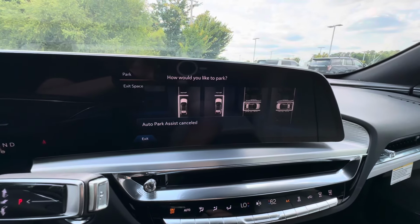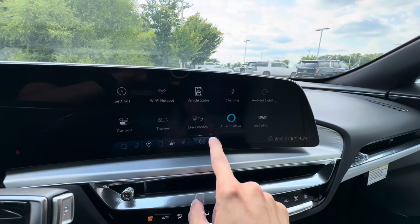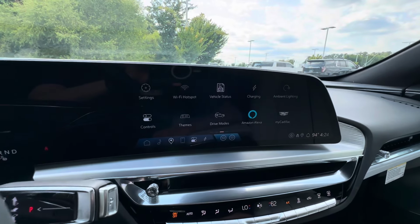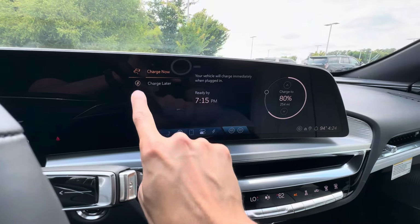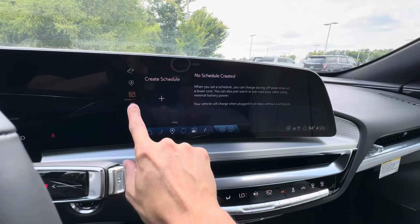Now if we go back to the touchscreen, we have settings, Wi-Fi hotspot, vehicle status, which will show you your tire pressure and energy statistics, and we also do have the charging app. So you can set it to charge to a certain percentage. It'll let you know when it'll be ready by. You also do have your My Cadillac charging schedule, and your settings as well.